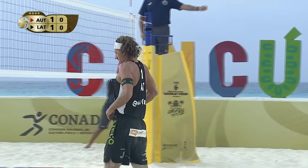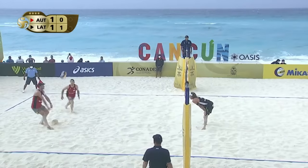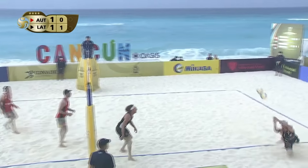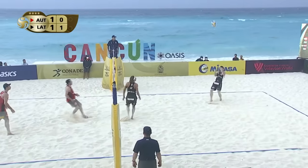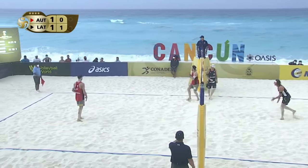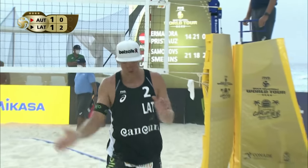Samoilov's not happy. I think he was a bit more of a around potential screening. Either way, Latvia take the opening point. Good touch, good hustle. Couldn't quite engineer a winning touch on it, but they might do now though. And they have done. Excellent work from Samoilovs and Smedins. Just moved up another couple of gears in that rally.